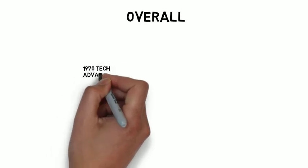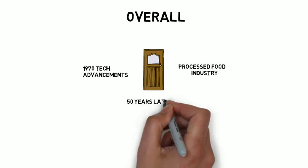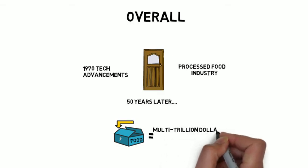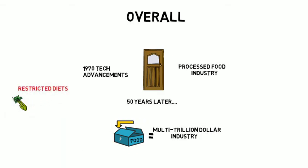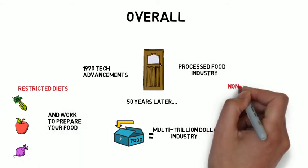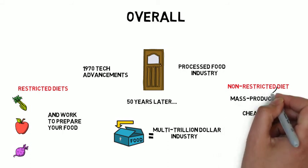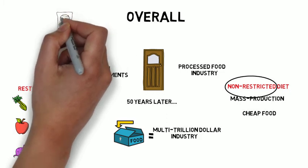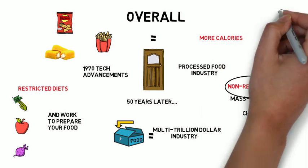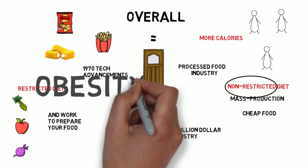Overall, the technological advancements of the 1970s opened a huge door for the processed food industry to thrive. I mean, just around 50 years later in 2020, the packaged food sector is now a multi-trillion-dollar industry. Previously, people's diets for the most part were restricted by perishable, fresh foods, as well as their own ability and willingness to prepare food. However, after these advancements, junk food was being mass-produced and sold everywhere for cheap, so now people are no longer restricted in their diets. And over time, these processed junk foods became more and more popular, and daily calorie intake also increased, which in the end made so many more people overweight, and now we have the obesity epidemic on our hands with no end in sight.